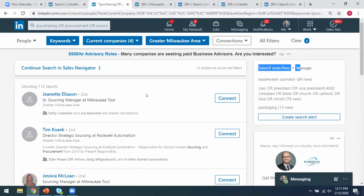and write a really good connection request to these people. Maybe using things like getting a referral from a friend, maybe seeing where they went to school before. You're going to spend time on their profile before you send the connection request, because in that way you're going to write a better connection request.